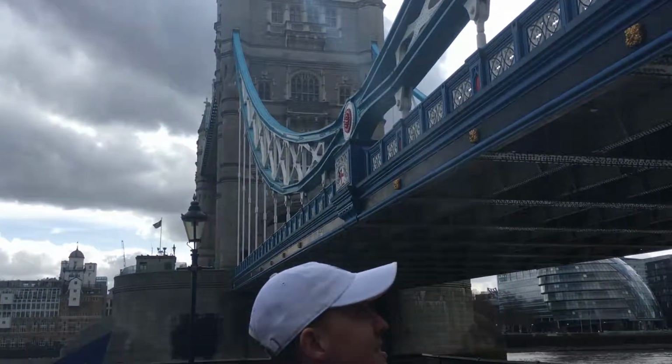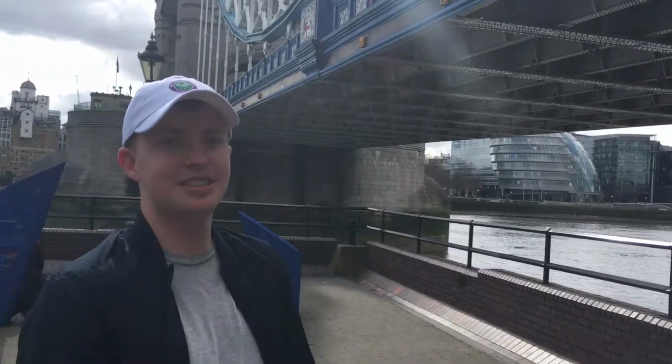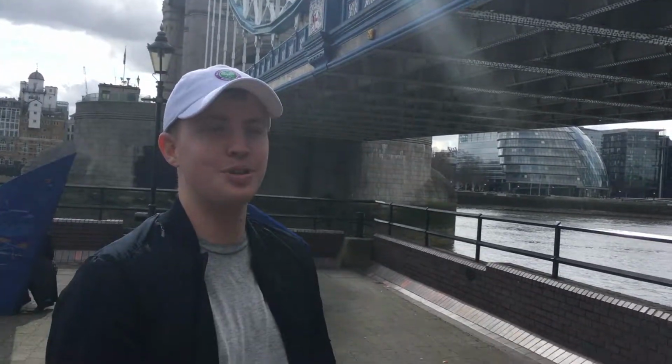Alrighty, Jason, give us a little bit of information about the bridge itself. Well, the bridge cost the equivalent of like $260 million in today's dollars to complete. It cost like 1.8 million pounds in the 1880s. And in a similar sense to the Millennium Bridge, it kind of is showing London's real identity and what London's trying to portray to the world.